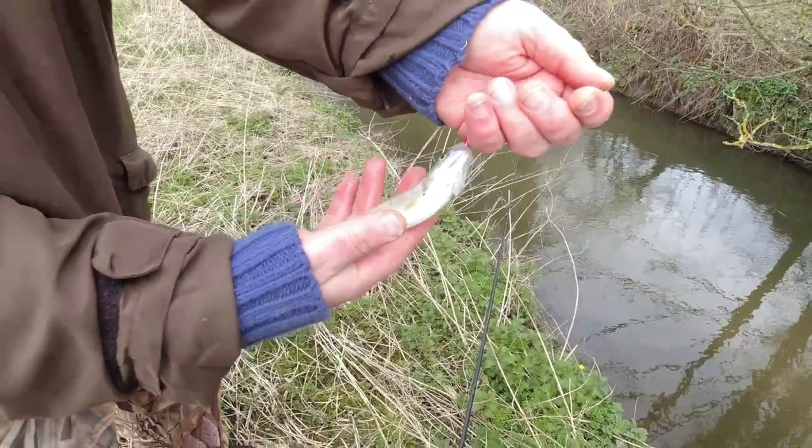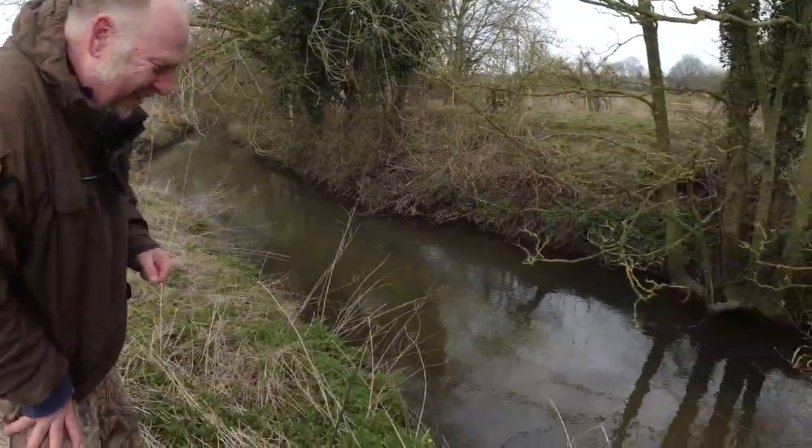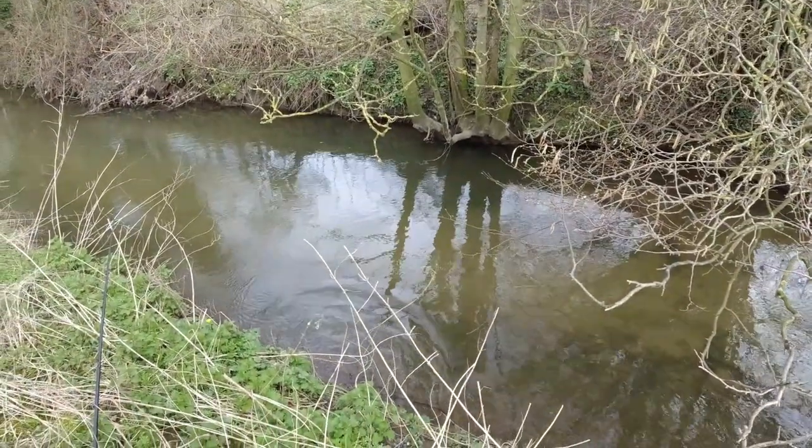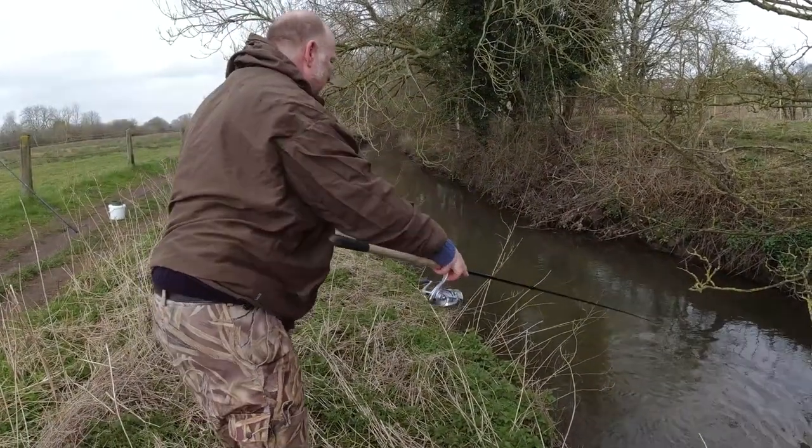Look at that. Beautiful. I can't believe it. The Unforgotten Waters. That's another good one. Tells you the joy you can have from fishing like this.